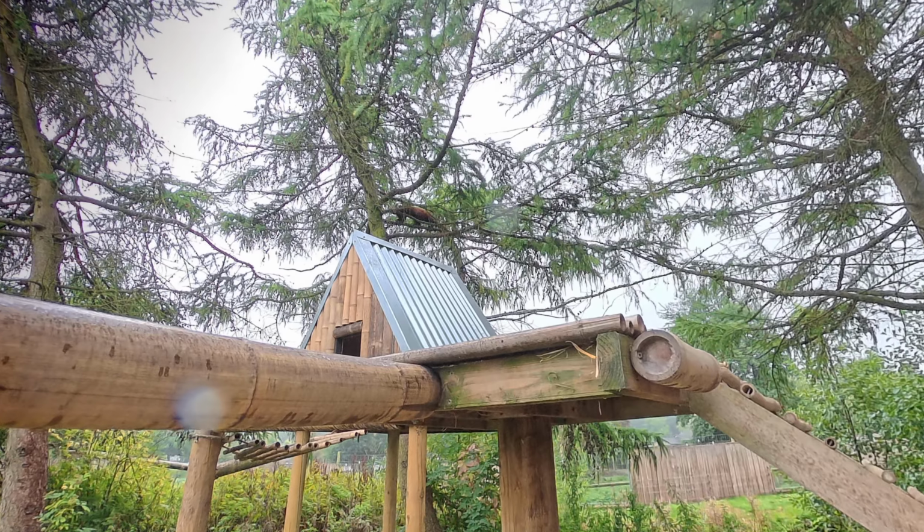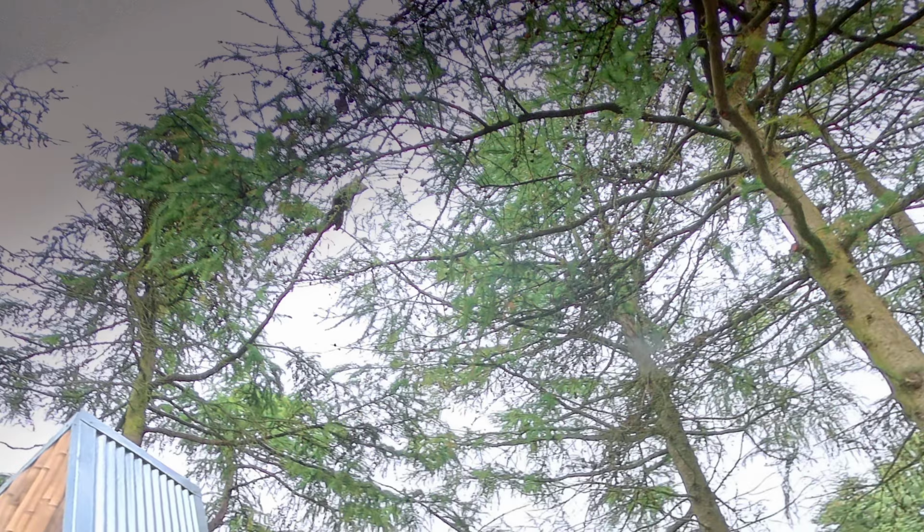There you go. Oh, she might be going to wake up her sister. Oh no, she's gone the wrong way. This I love as well. Watch how they move through the trees. Did you remember me saying about how she looked like she was going to jump?